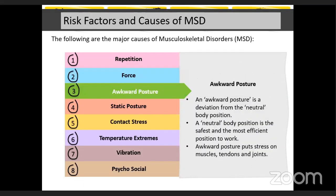Then we have awkward posture. An awkward posture is a deviation from the neutral body position. When you are not standing or sitting well, this is an awkward posture. It could cause musculoskeletal disorder. A neutral body position is the safest and the most efficient position to work. We are going to look at that as we progress. Awkward posture puts stress on muscles, tendons, and joints.